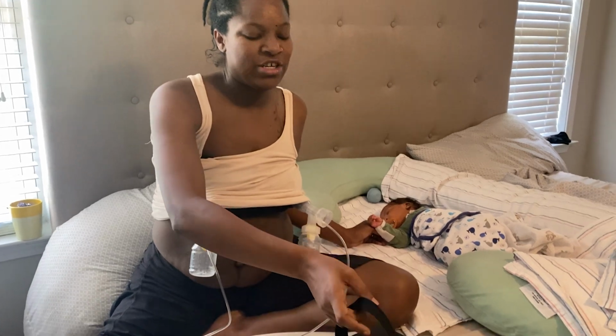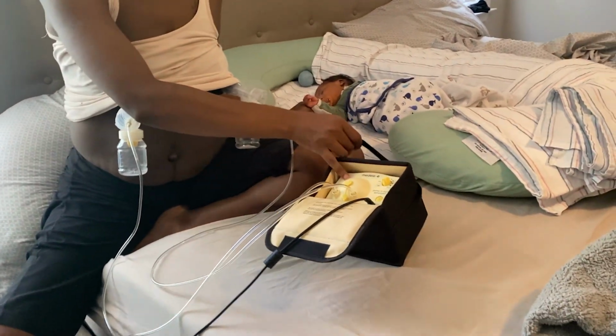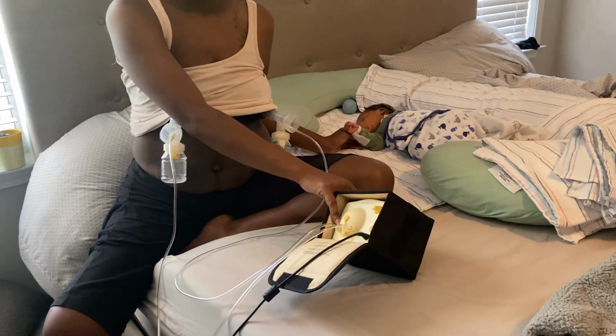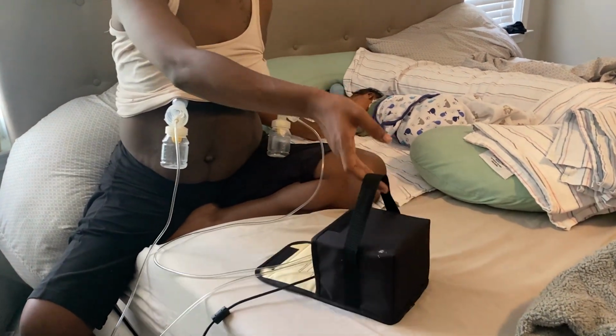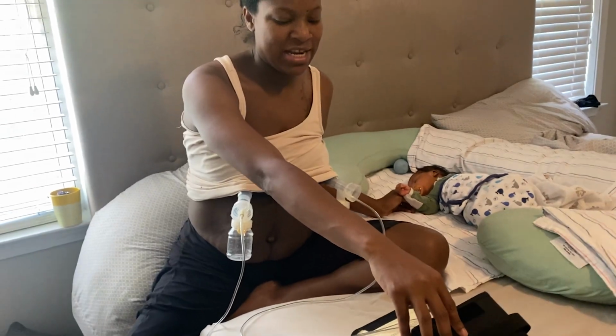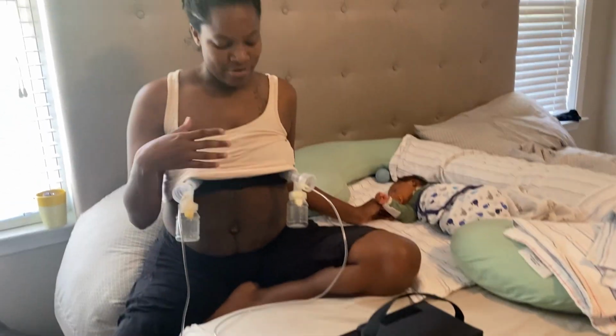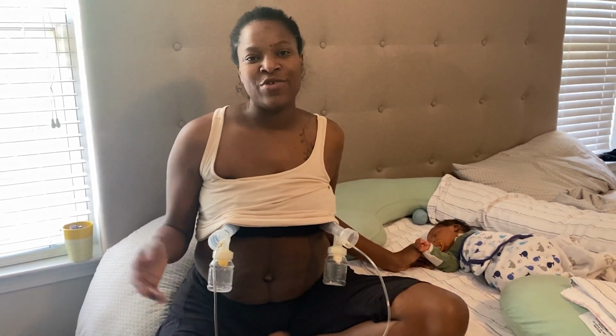Oh, let me show you. I have the Medela pump. I had this from my 1-year-old. It's still great. It still works great. It still pumps great. So I have this, the Medela Pump In Style Advanced. I have all the stuff for it, plus extra little things that I have. I'll show you guys how I wash those and everything else.